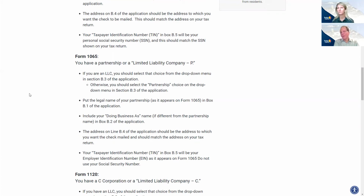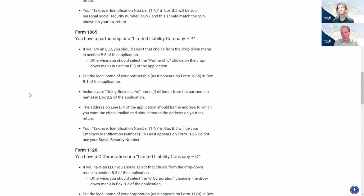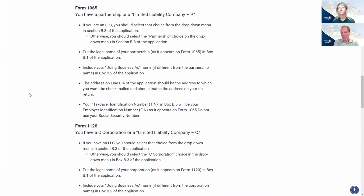Sometimes it's an entirely different name on the front of your store or on your business card. So whatever your doing business name is, that's what goes into B2. And then finally, the B4, again, has to be the address that's on your tax return. Again, that's where you would receive a refund from the IRS, is the same place you would receive the check from us. And the taxpayer identification number in this case is your employer identification number.